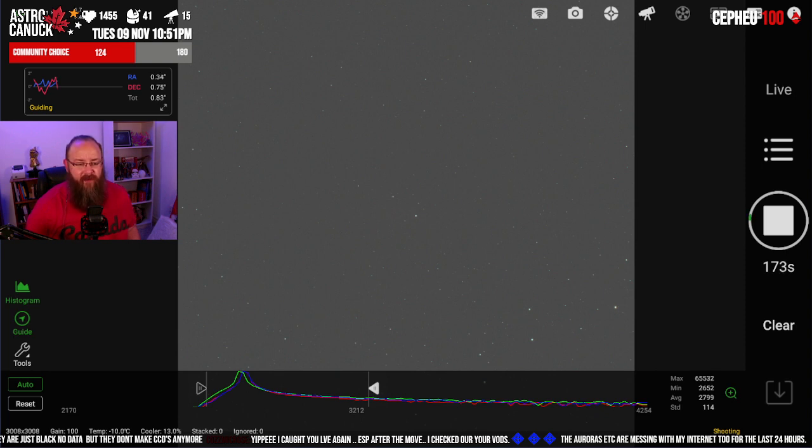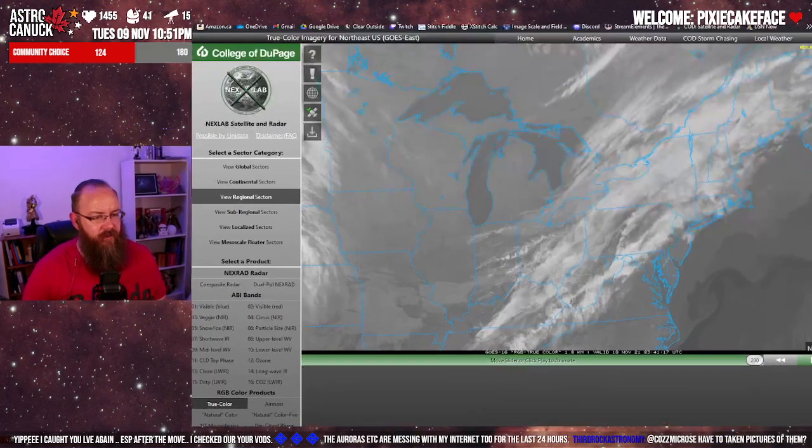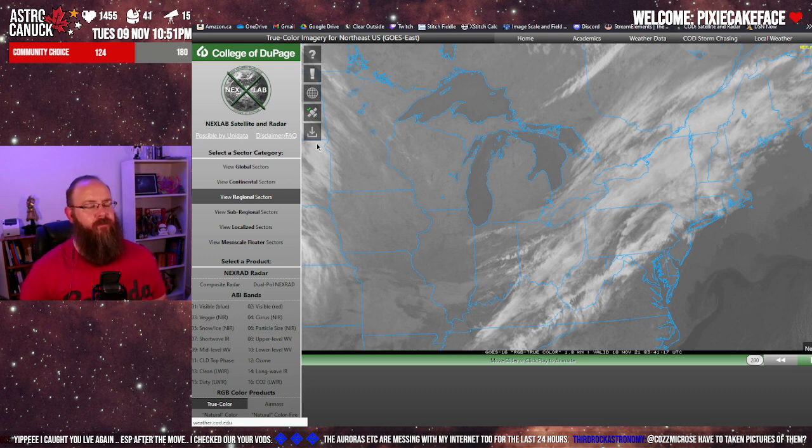The auroras are messing with your internet as well for the last 24 hours. Yeah, have you managed to get pictures of them? Because I am where I am, it just kind of missed us. So let's show you over here. This is our new residence area, and the auroras were coming down like that. The poor end of things was just skirting my view.